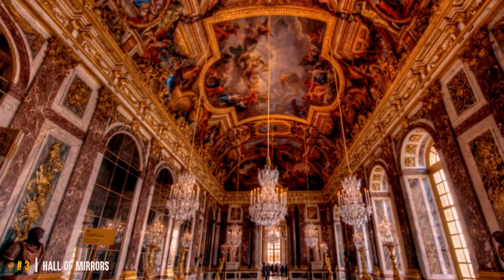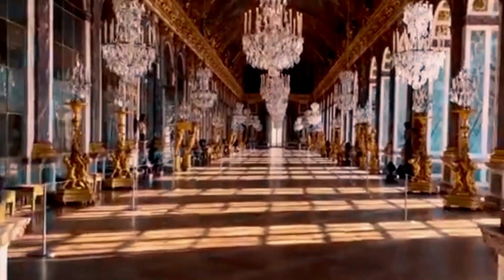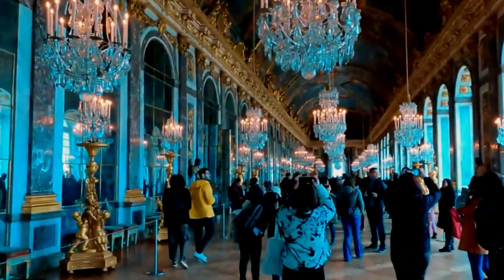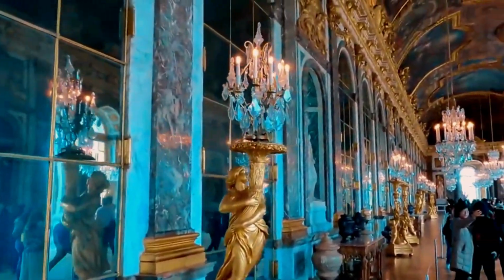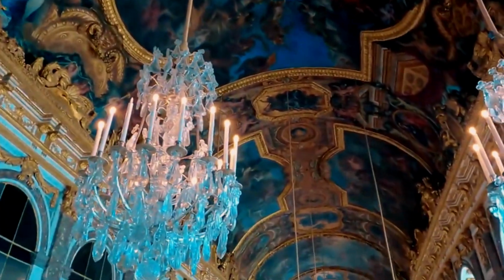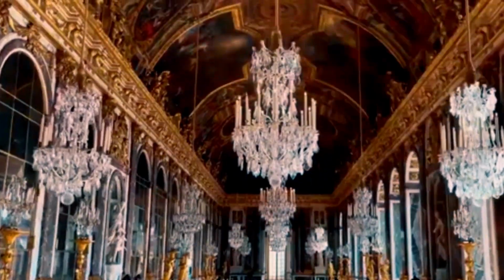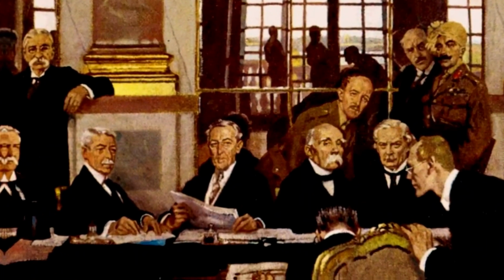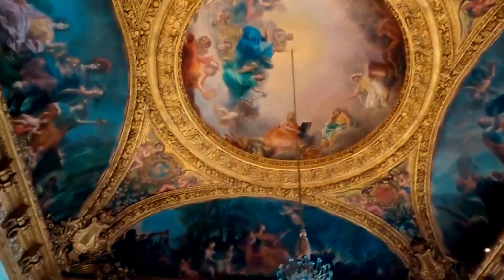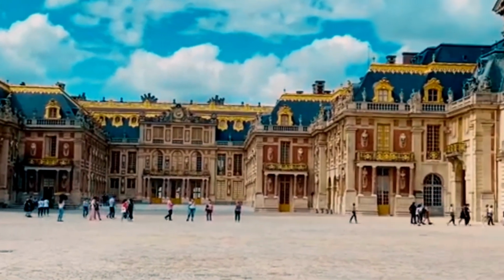Number 3. Hall of Mirrors. One of the most famous rooms in the palace is the Hall of Mirrors. This amazing gallery is decorated with 17 mirrored arches that reflect light beautifully, making the room look even more impressive. The ceiling is covered with detailed paintings that add to the room's grand appearance. The Hall of Mirrors is also important because many significant events in French history took place there, including the signing of the Treaty of Versailles in 1919, which ended World War I. This combination of stunning art and historical importance makes the Hall of Mirrors a special part of the palace.